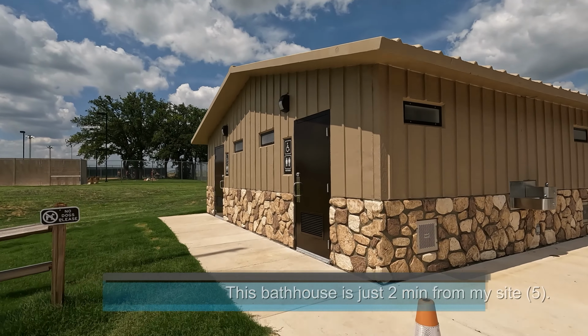I don't know how you call those sides here. Buddy to buddy, 71, 72. If you're traveling with friends, then I guess you would like a setup like this, an L-shaped setup. This is the parking lot for the dog park.